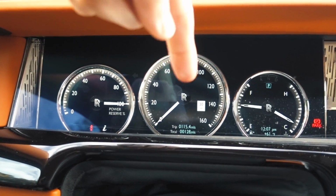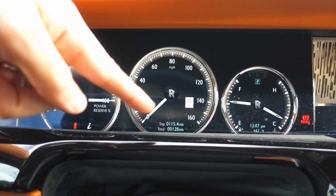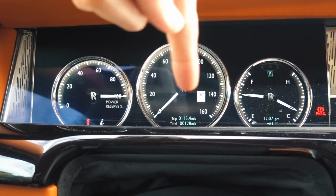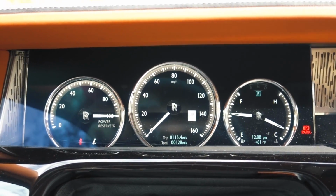Rolls-Royce was terrified of going digital here because it loses the appeal, it loses the class. But they managed to do it by keeping the chrome circles everywhere here, and the rest is digital. None of that exists within the car, and it looks amazing. It didn't lose any of its styling or class. I love the way that looks.